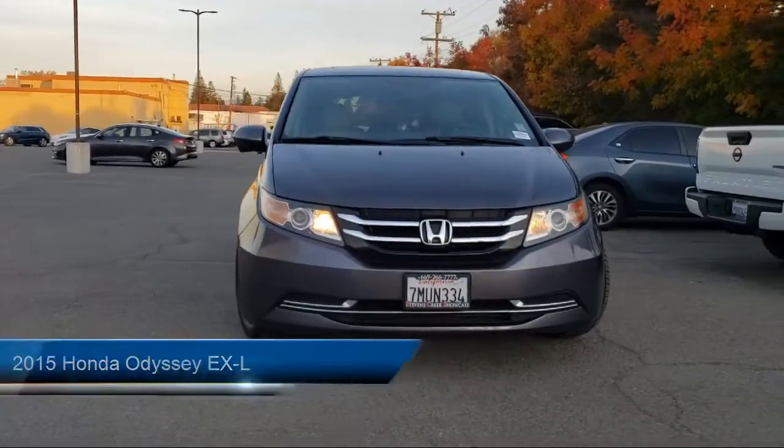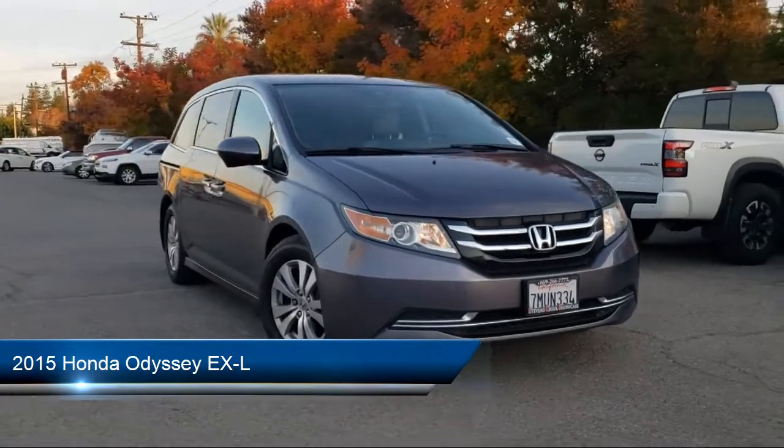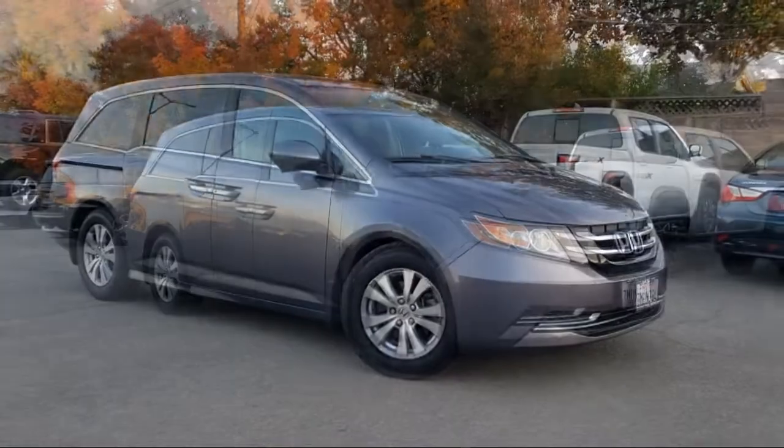And here's a look at another one of our great vehicles from our inventory. It comes equipped with many standard and optional features, and has less than 95,000 miles on the odometer.